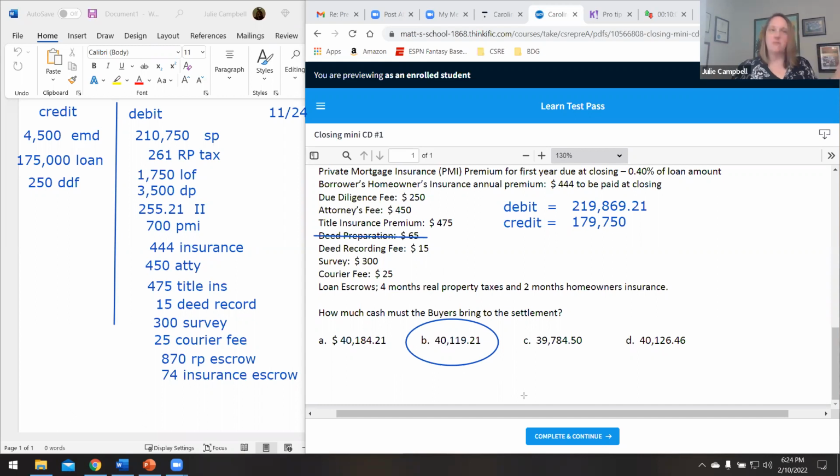Ask the lender. Pick up the phone and call the lender and say, hey, how do you want my guys to bring their money to closing?